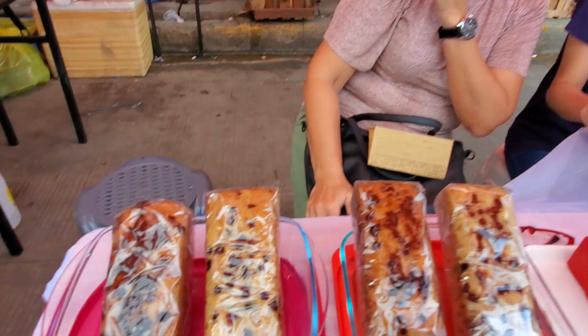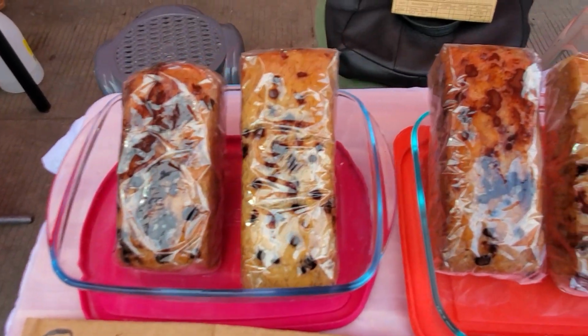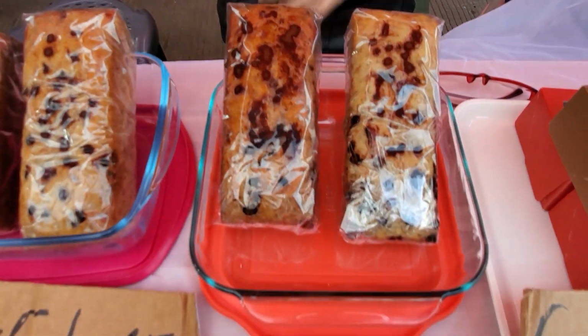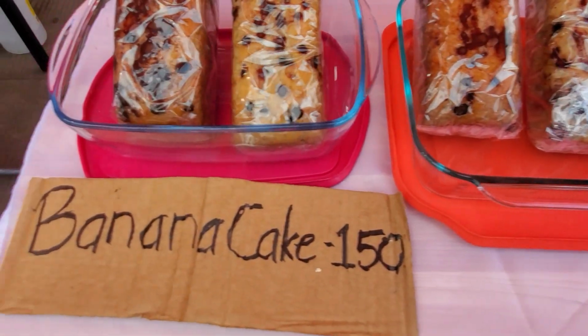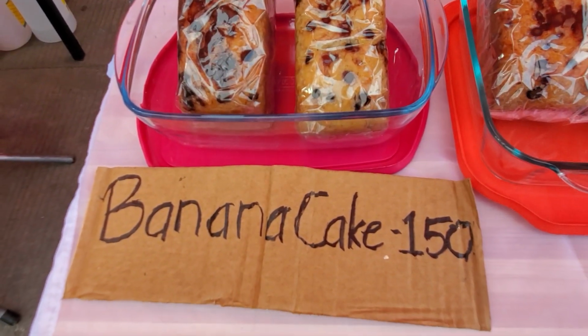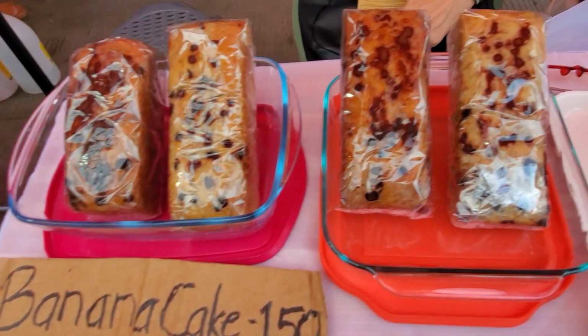Okay, so I'm here looking at these. I'm gonna get one of these banana cakes. $1.50, so they're just about $2.70, I think.